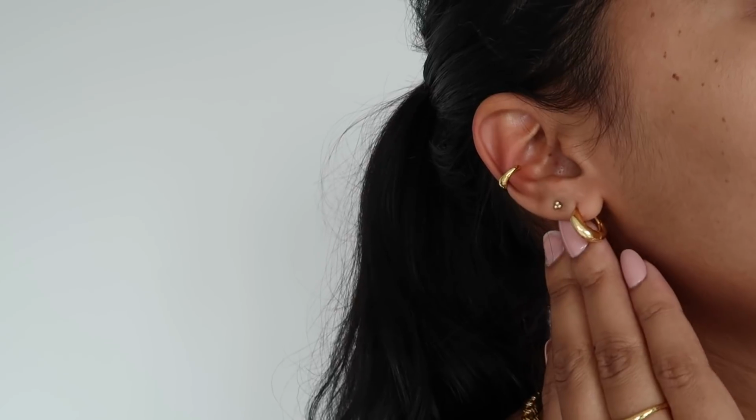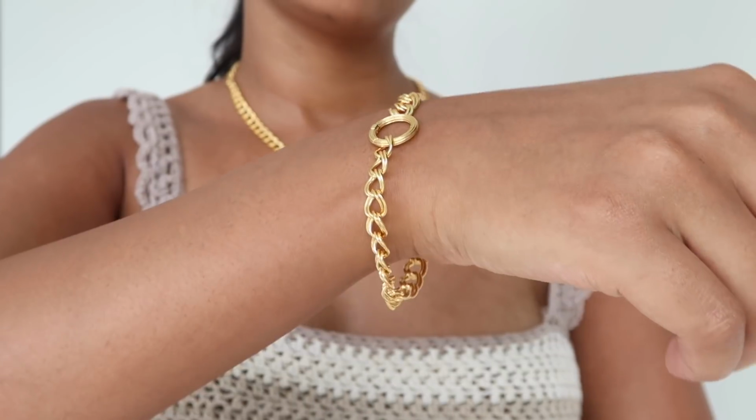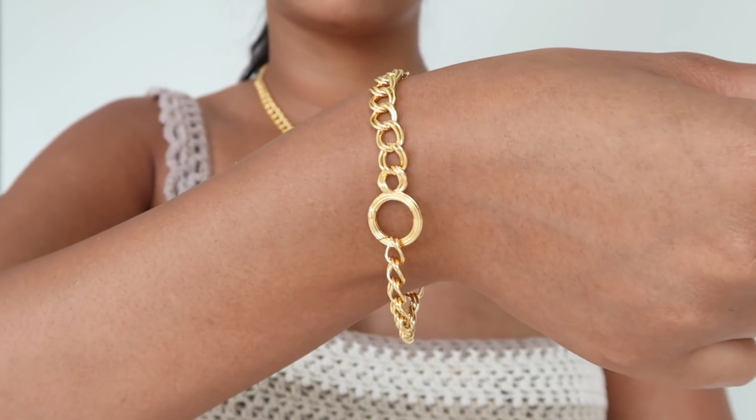Alright, so this is what they all look like on. I have the huggies on this side and the hoops on this side. But you guys, I just cannot get over this necklace. I am so obsessed with it. And also the bracelet. And the fact that the bracelet fits me is like to die for, because bracelets normally don't fit me too well. And I also love the ring.